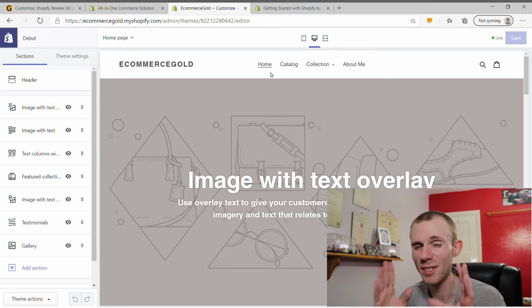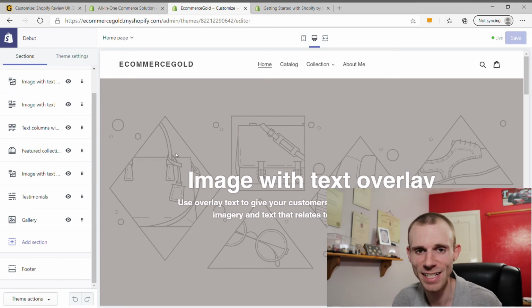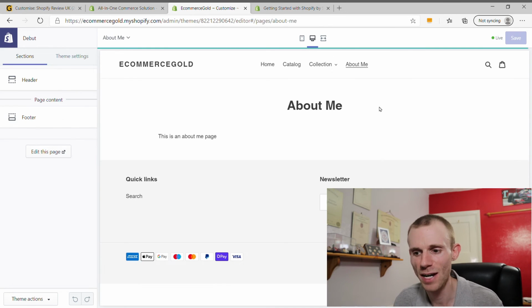Now, one of the ways I would love to see this customizer expanded is if you could use all these sections, or options of these sections, on your pages on your site. So if you wanted to create a custom About Me page, for example, it'd be great if you could go into it and add all of these sections.